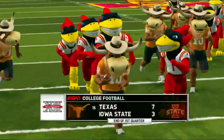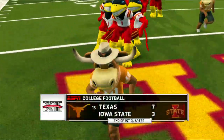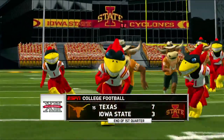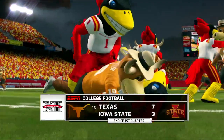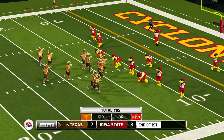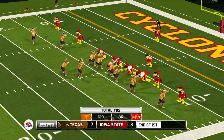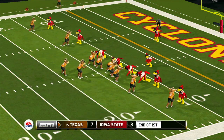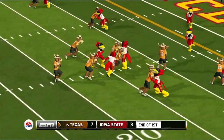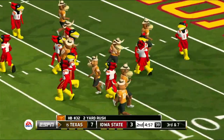Folks, that's the end of quarter number one, and we got a pretty good ball game on our hands so far. 7-3, Longhorns. And we're ready for more football here in quarter number two. Texas is up four. They'll bring him down at about the 11.